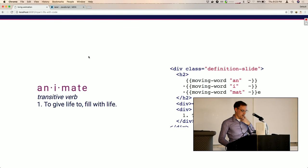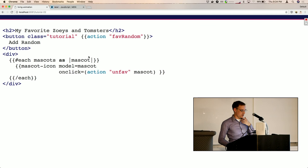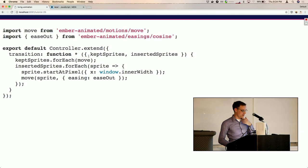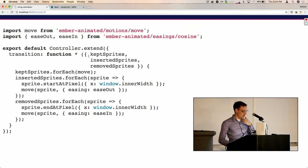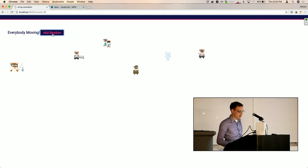So all of that is the end of these slides. I wanted to just look at a couple of examples out of my slides from Ember Animated. Examples of what I mean by APIs that are designed with composition in mind. Let's see, which example am I looking at? Oh yeah, okay. So this is a demo I showed at EmberConf.